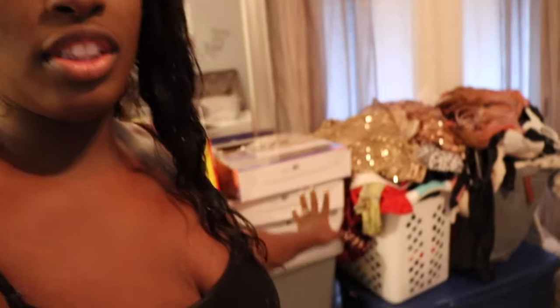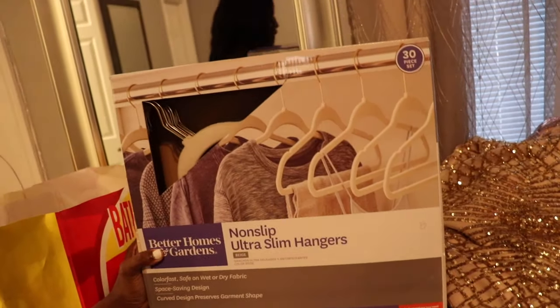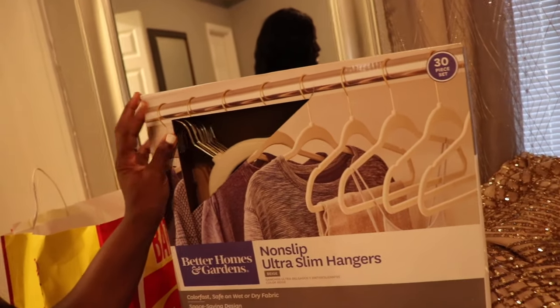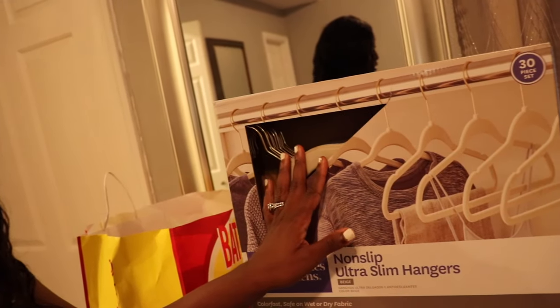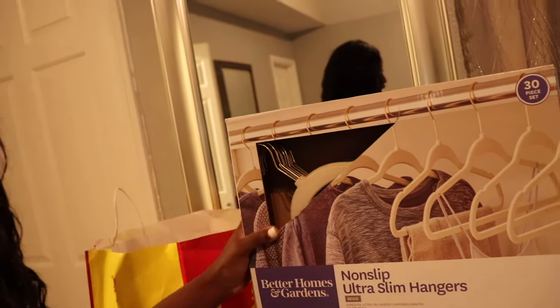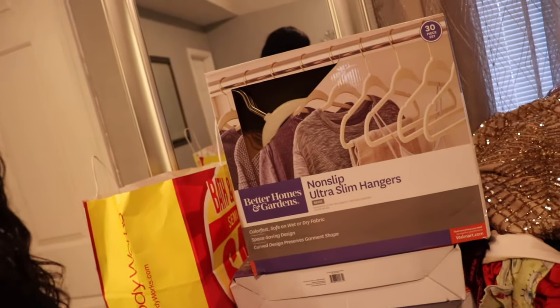Yeah, so right now what I'm doing is trying to organize all of this stuff you see here. Don't judge me, please. This stuff is hectic. I kind of started folding some stuff. Oh my God. And y'all, I'm going to be using these hangers right here. I got these from Walmart, and I really like them because they're really thin, which means a lot of clothes can fit on the rack. So this is why I purchased these hangers. I'm finna start hanging up clothes.